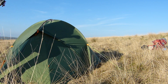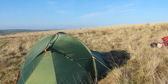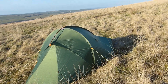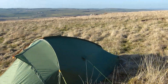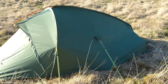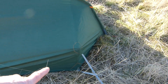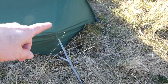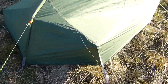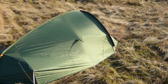Right, she's up. I'll give you a look round. So what do you think? Okay, there she is. Very stealthy, isn't she? Very stealthy. Loving it. As you see at the back there, they've got internal posts here. There we are. Superb. It's more of a 3-4 season actually, and you can see the shape. Absolutely love it. It's awesome.